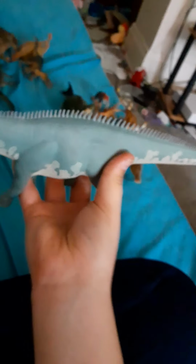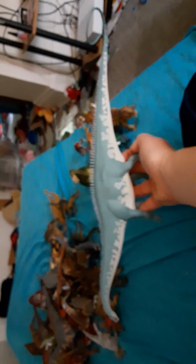Oh, this thing is really long. I don't think I can even get all that in the frame. That's how long the thing is. Sorry, I know that's blurry.